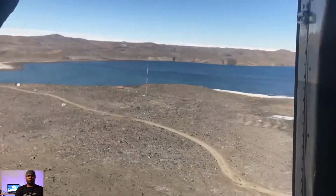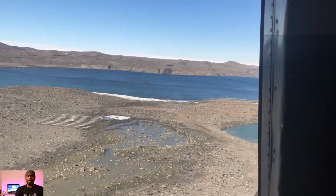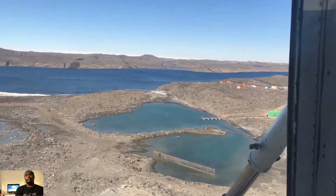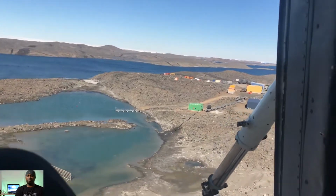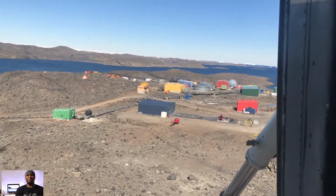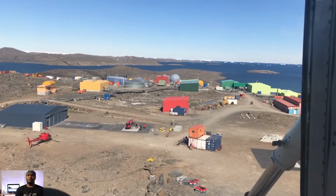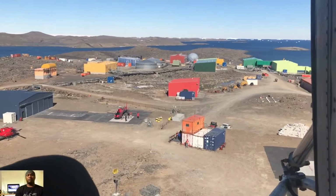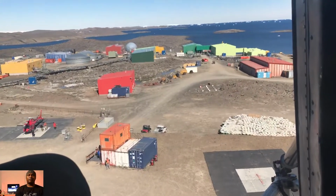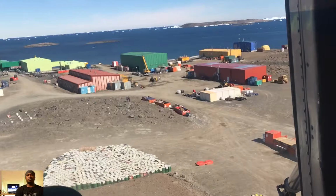So jokes apart, now we are going to land at the Australian research station Davis. This journey was almost 1 hour because the distance from Bharati research station to Australian research station was approximately 80 kilometers. So right now you can see the Davis station, the layout. It almost looks like a small village, right? There are so many warehouses, there are so many equipment buildings, and there are so many labs. And the good thing about Davis station, which I loved, was they had every department in a separate building, and it is so amazing. They have utilized the space so nicely.